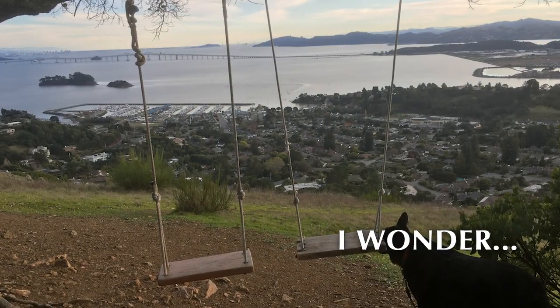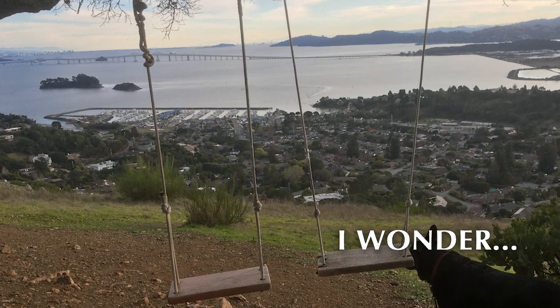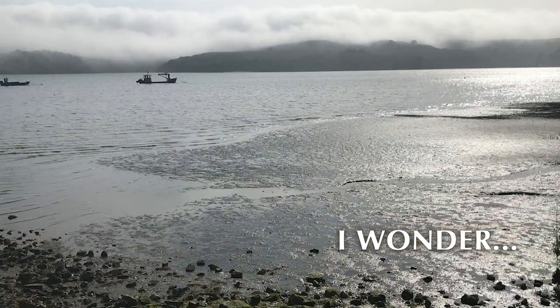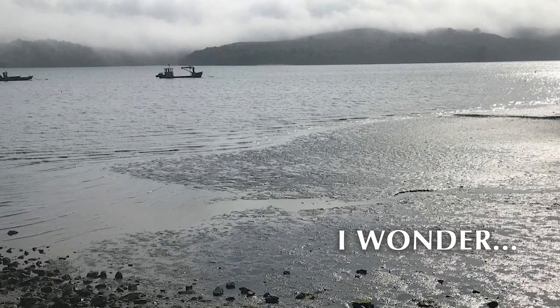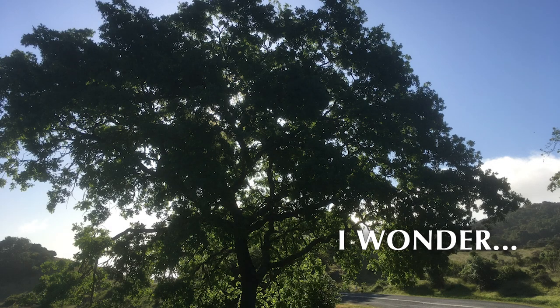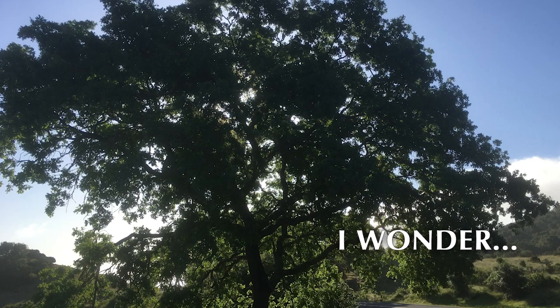I wonder, why does the water in the bay go higher onto some parts of the land than other parts? I wonder, is that algae? Why is it growing in that one spot? I wonder, why do the branches on the tree grow more on one side than the other?